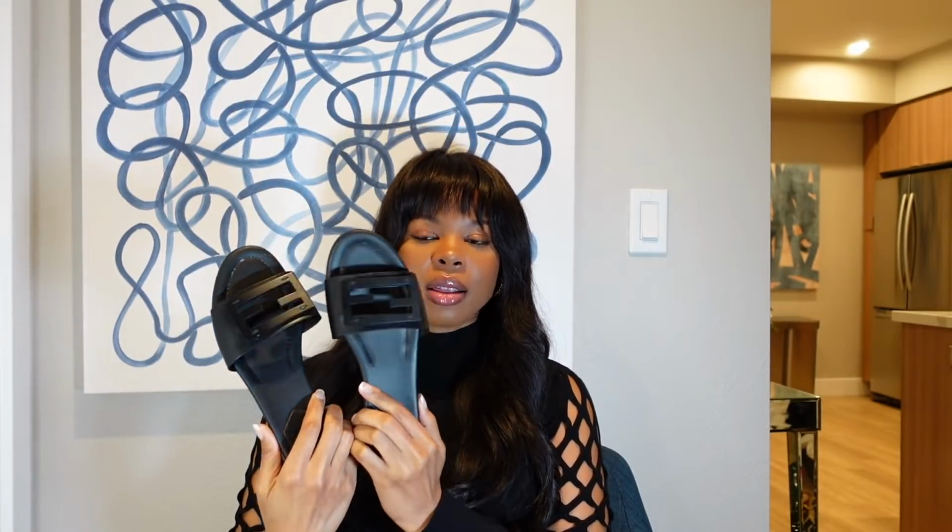My next best purchase are these Fendi sandals that I purchased last year, and I love these sandals. This is probably one of my best purchases of all time. I have a wide foot, and I know that everyone loves the Hermes Oran sandals, and I have tried those sandals and I think they just look terrible on my foot. I think it makes my foot look crazy. They just don't look good. And so I've never purchased a pair because they just look a mess.